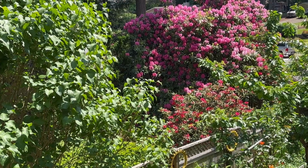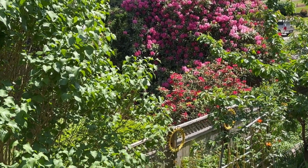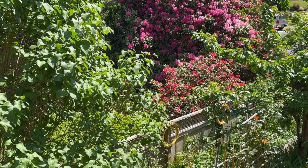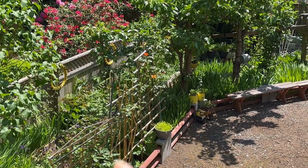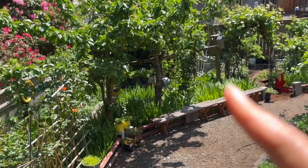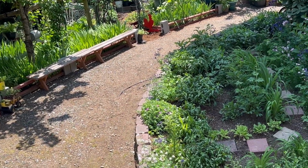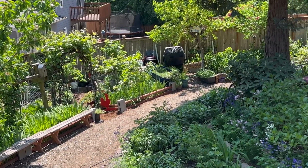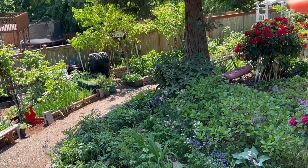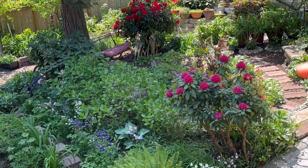So that big bush that you're looking at right now, that's a rhododendron. That's actually already my neighbor's. And I have this lilac in here. My other plants that I have, the roses, vegetable garden, fruit trees, and that is the pathway towards the connection of the other pathway towards the rose garden, the middle pathway.